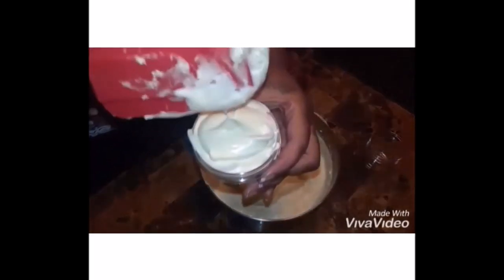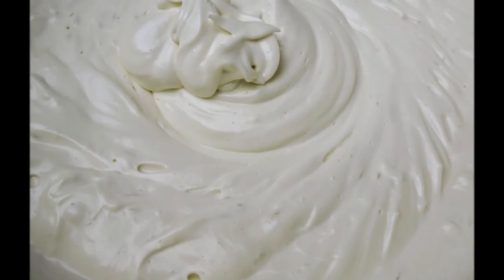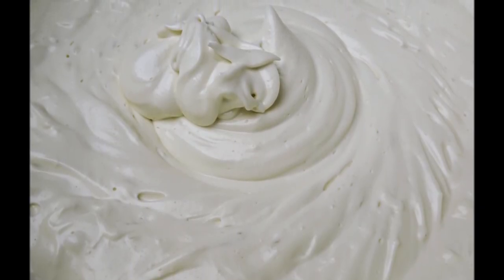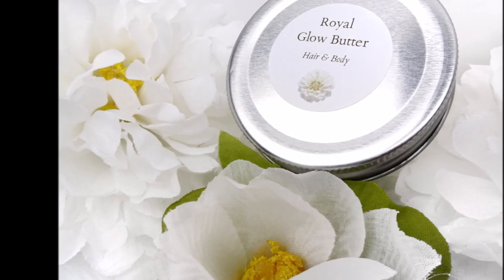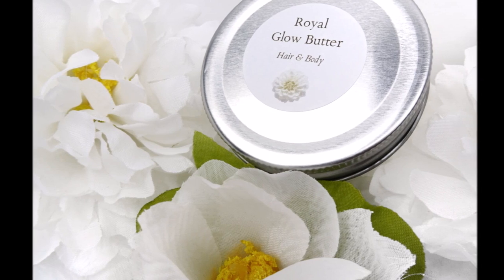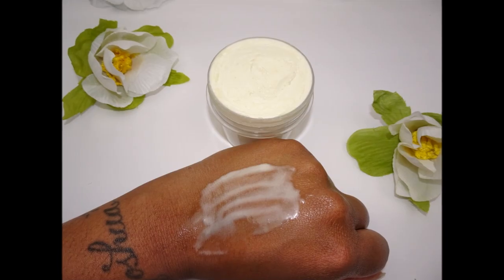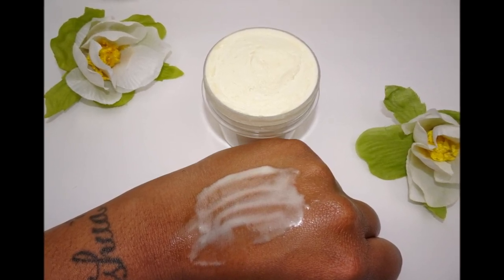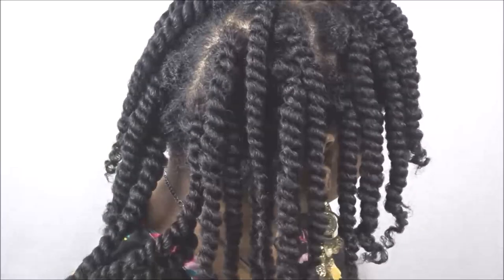What I love most about the Royal Glow Butter, you guys, is that it is safe for men, women, and children. It is something that you can use year-round. It's lightweight. It does not create product buildup for your natural hair or your locks. And it is available year-round, and I make each batch weekly to ensure the freshness and the quality when you receive it at your front door in your home. I thank each and every one of you for your love and support, you guys, and let's jump right into this review and demo of the Royal Glow Butter.